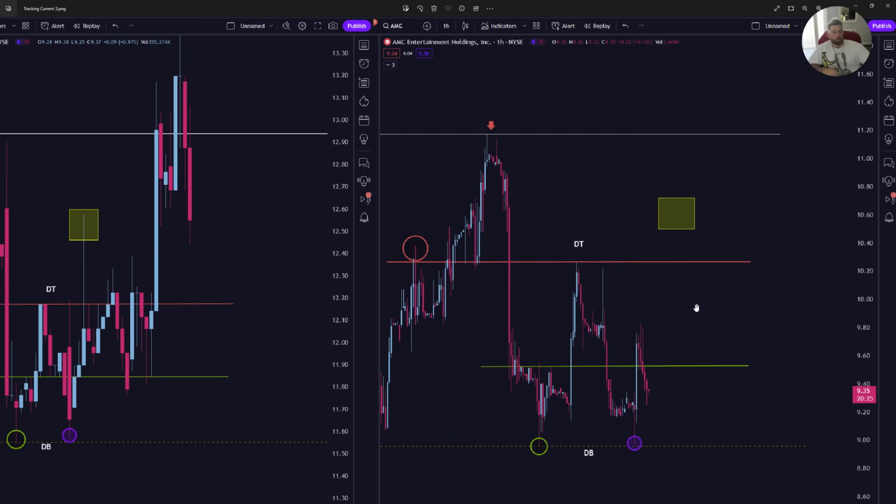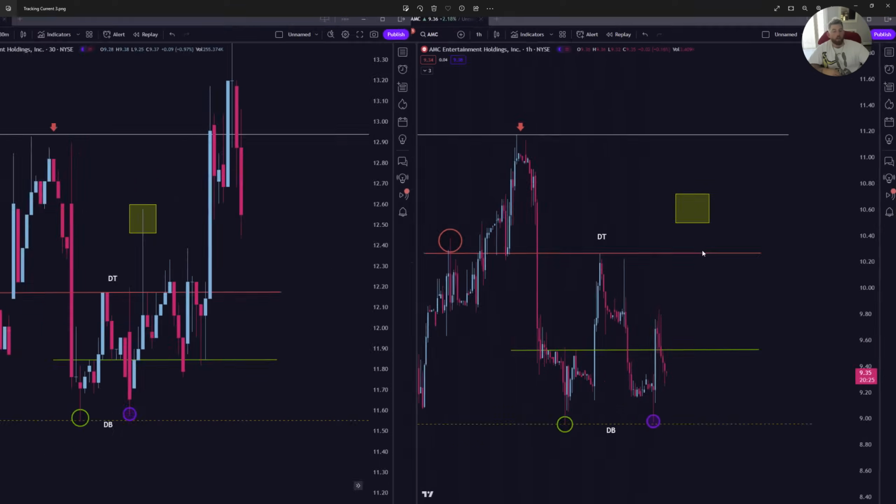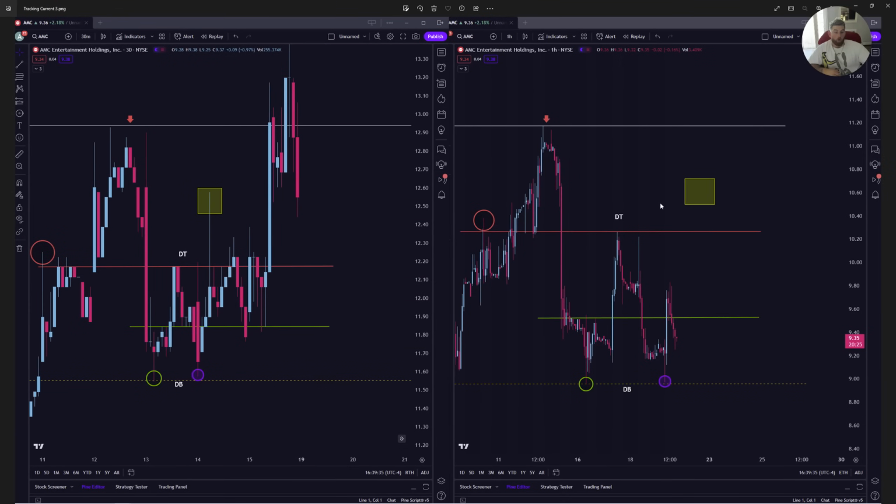And then from there, it's going to be downside. That will be the high of the day. If you see that tomorrow, more than likely that will be the high of the day. And that is pretty much it. So I am expecting to see this move tomorrow.